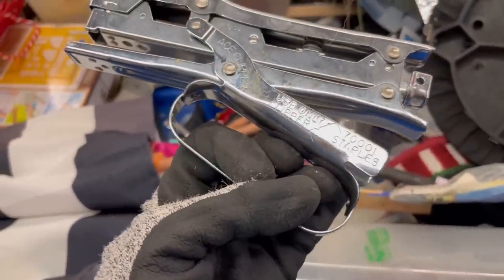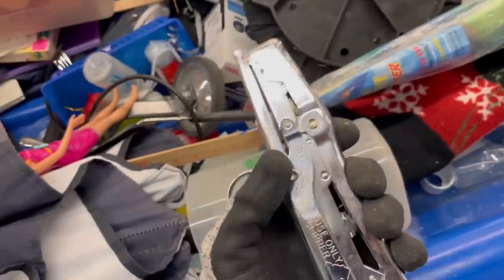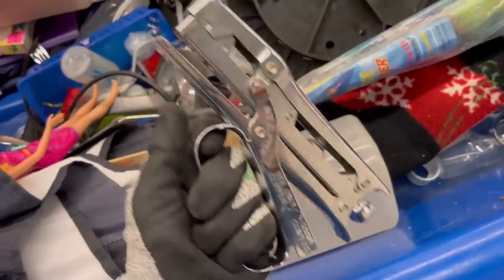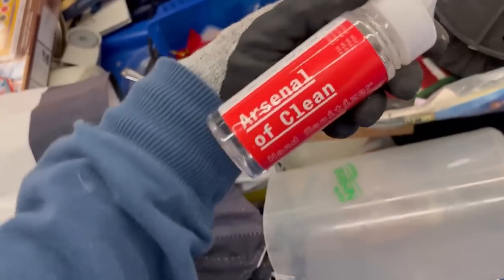Would you guys have picked up this stapler or would you have left it behind? I think I left it behind. I thought it was kind of cool, but then it got stuck and then it got unstuck. Let me know in the comments if you guys sell staplers.